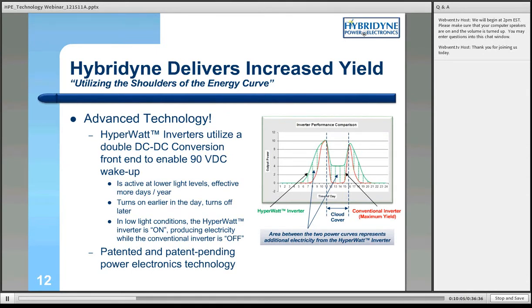And you can see this effect in the areas between the two curves on the left, early in the morning, and the right, late in the afternoon, on those two sections of the graph. And in low light conditions, such as cloud cover, of course this is extreme cloud cover shown in the middle of the graph, the conventional inverter is often off.